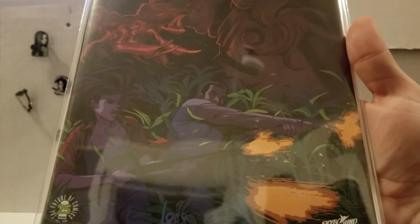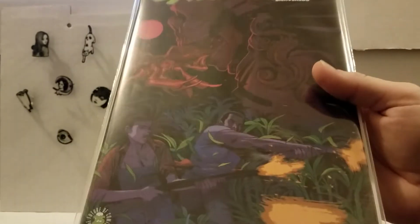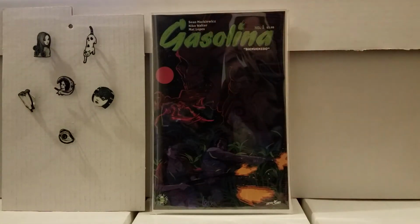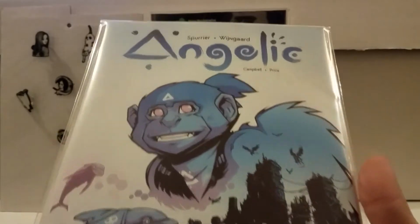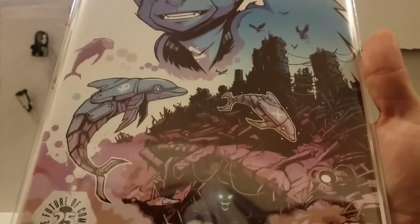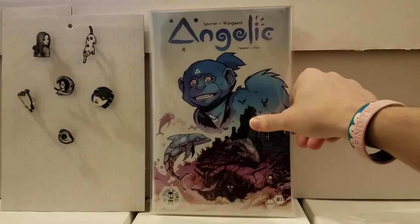Good stuff. I think that's the artwork on the inside, maybe? Maybe. Looks like it. Angelic. I'm excited about this. You guys know I love Cy Spurrier. Artwork looks great. Colors are great.